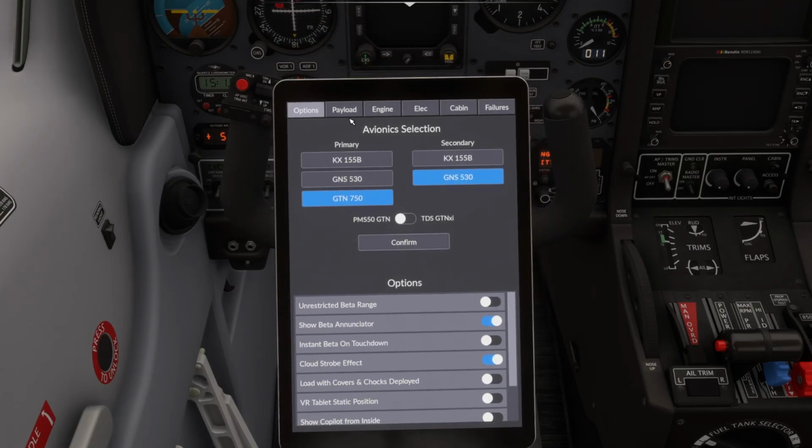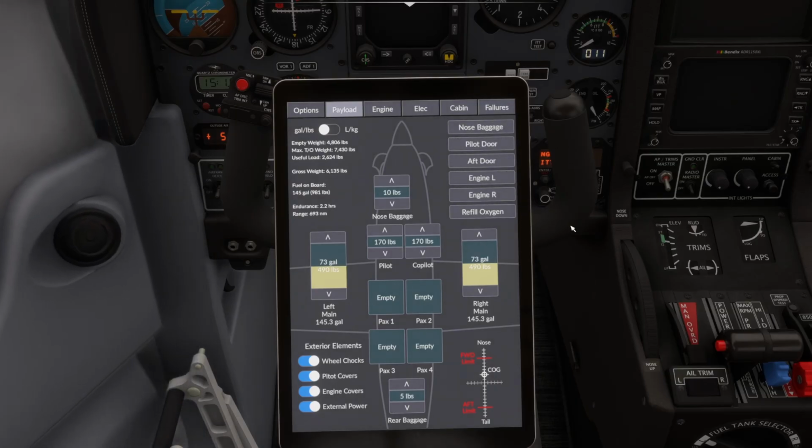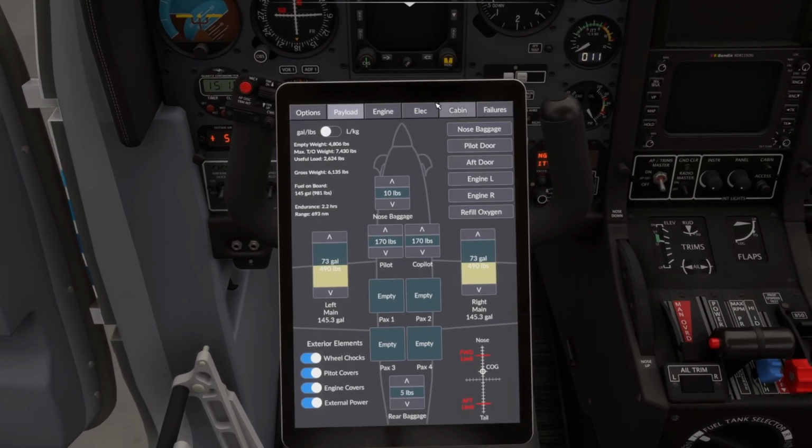Okay, funny enough though, I can't. Okay, there we go. I was too close to the top menu. All right, so that's something to be aware of. And then we can simply just go boop, boop, boop, boop, boop. Oh, I just opened the pilot door. What a dork. Anyways, absolutely fantastic.